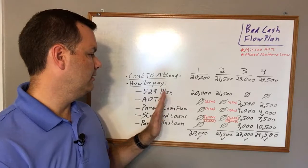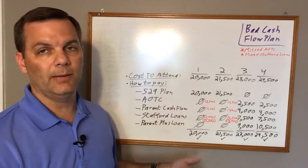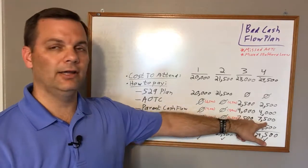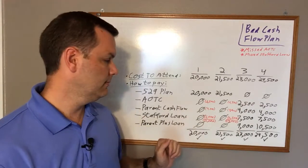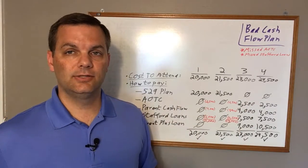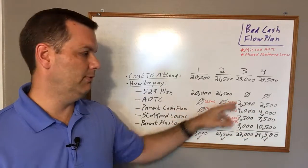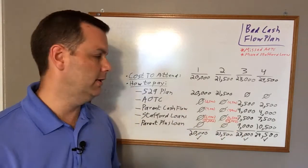So by using the 529 plan in year one, they missed out on the opportunity to use the Stafford loan amounts. So they're stuck only taking $15,000 for those 2 years. With the rest, they said, okay, we've already paid $4,000 of cash flow in years 3 and 4. We've used the tax credits for $5,000 more of that over those 2 years.